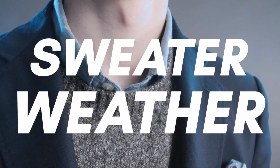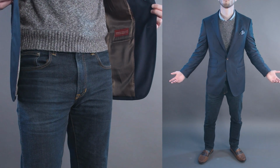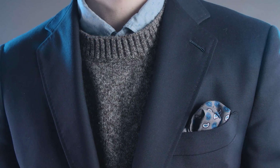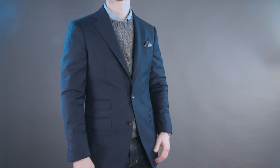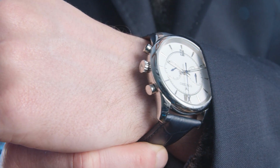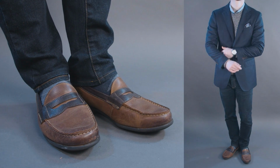Outfit number 1, sweater weather. For the first look, I took a jacket from a navy suit and matched it with a pair of dark indigo denim. The shirt is a casual blue button down with a subtle diamond pattern. I then added a rugged crew neck sweater on top. The relaxed look of the sweater helps bridge the gap between the suit jacket and the jeans. I then added a linen pocket square with a paisley pattern in a puff fold. The watch is a sleek chronograph with a white dial, silver case, and blue leather strap. For footwear, I selected a pair of penny loafers in a two-tone brown leather.